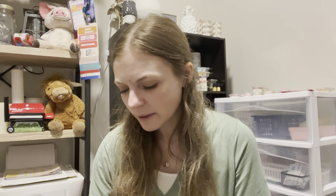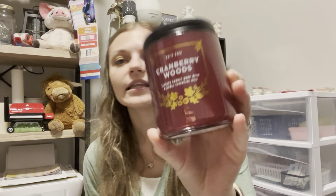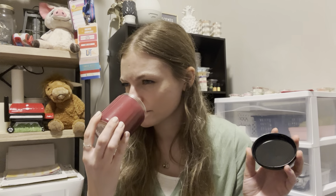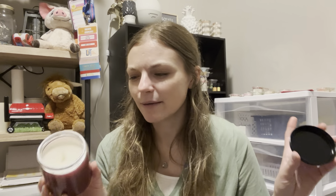And then as I was on my way to the checkout, I passed these two. They had a Cranberry Woods, which I don't think I've ever tried. This actually has white wax, but you'd never know because it has this red wrap, which I think looks gorgeous. Tart cranberry, cinnamon bark, forest cedar, and golden amber. This smells kind of like 'Tis the Season, but different. It's not the same exact thing, but I really, really like it. I feel like I have never had this.